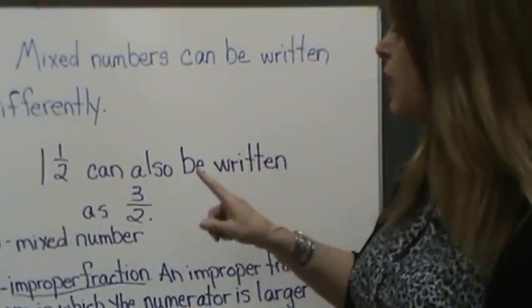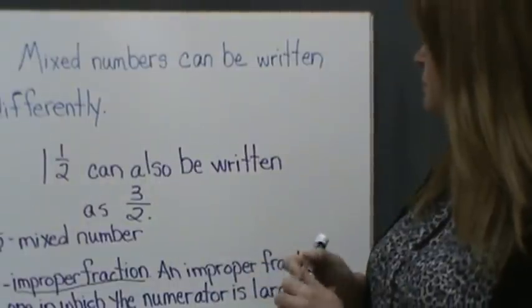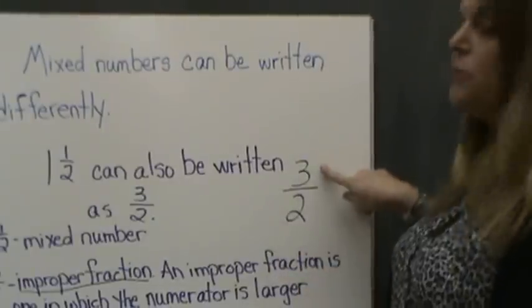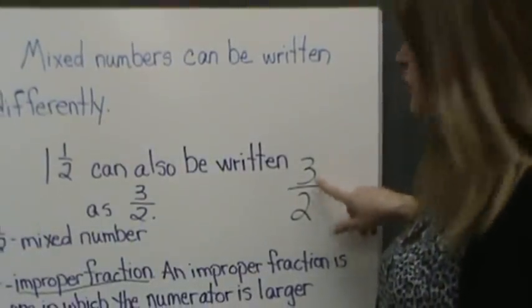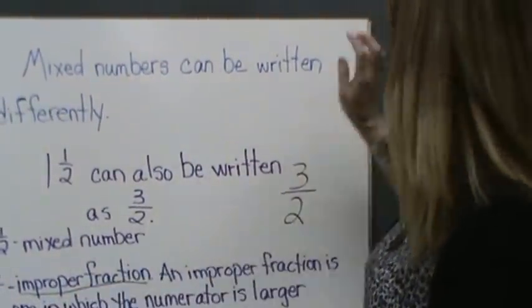An improper fraction is one in which the numerator is larger than the denominator. The numerator's on top, the denominator's on the bottom, and here I can see 3/2. If I write it over here, bigger, I can see that my numerator is a 3, my denominator is a 2, so my numerator is bigger or larger than my denominator. So this makes this fraction improper.